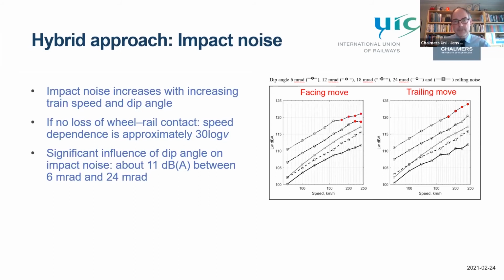Again, as expected, the overall noise level increases with increasing vehicle speed and dip angle. And the speed dependence of the impact noise is approximately 30 log V, whereas the coefficient for the rolling noise is here slightly higher than 30.